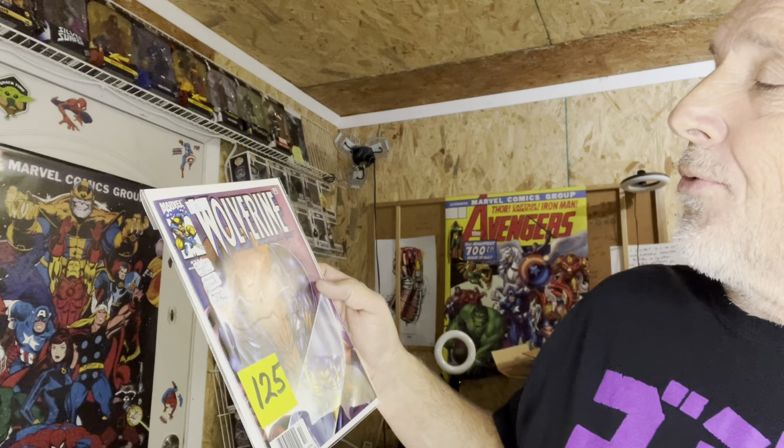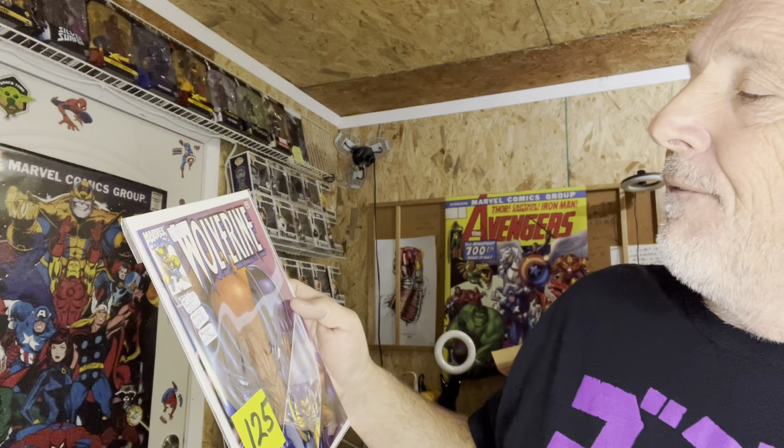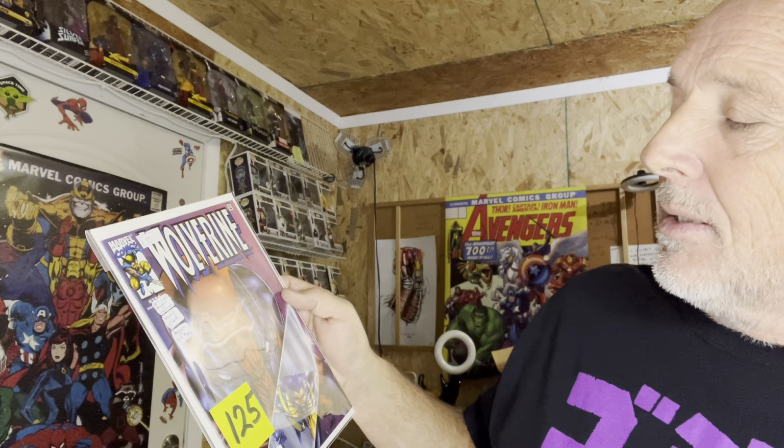Now look at this. You're killing me, Nick. So I give Nick's pick, right? Nick picked this one out. So this is Wolverine, issue 155. This is part 2 of Deadpool versus Wolverine. And what's cool about this is a homage to Hulk 340.